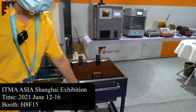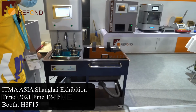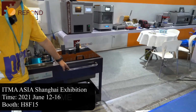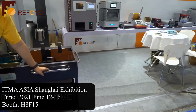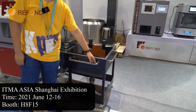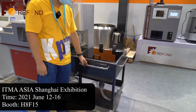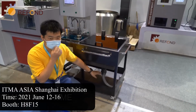We also have installed 3 handles on the machine, 2 on the side, the left side, right side, and then 1 in the front. These are to help you move the tester, since the whole tester is on wheels, and it also serves as a towel hanger. You can hang towels on here for easy cleaning. And we also have drain pipes at the bottom.